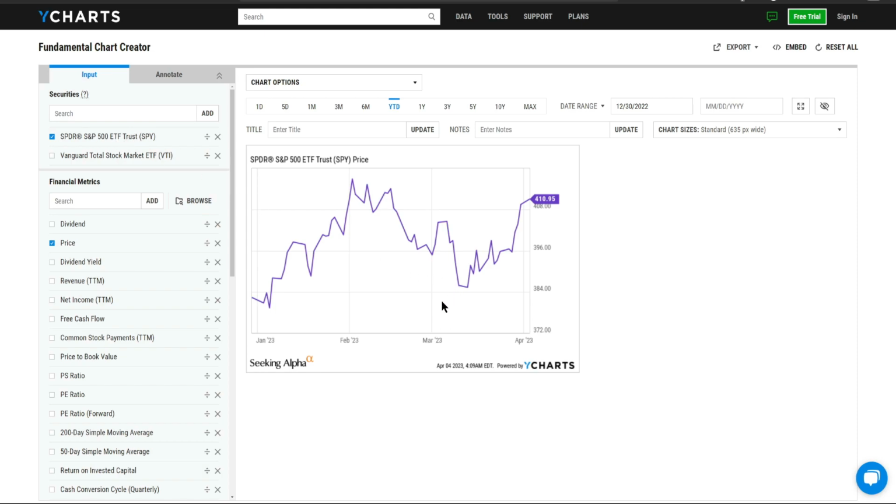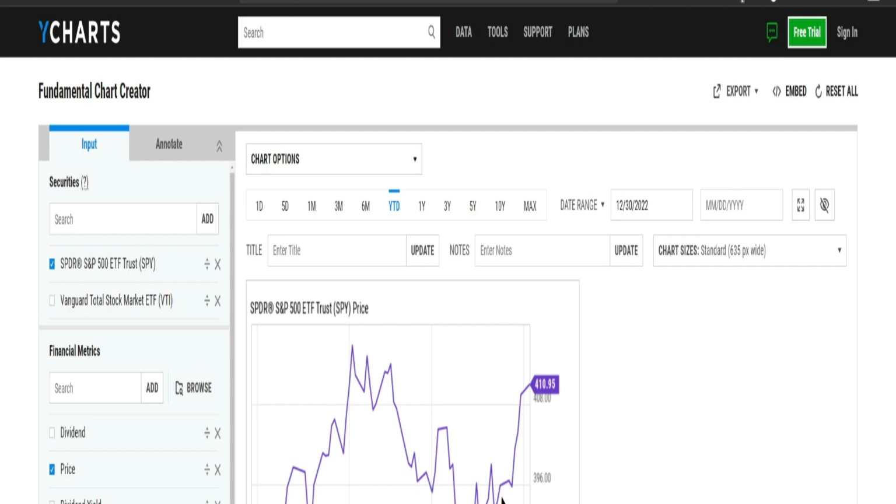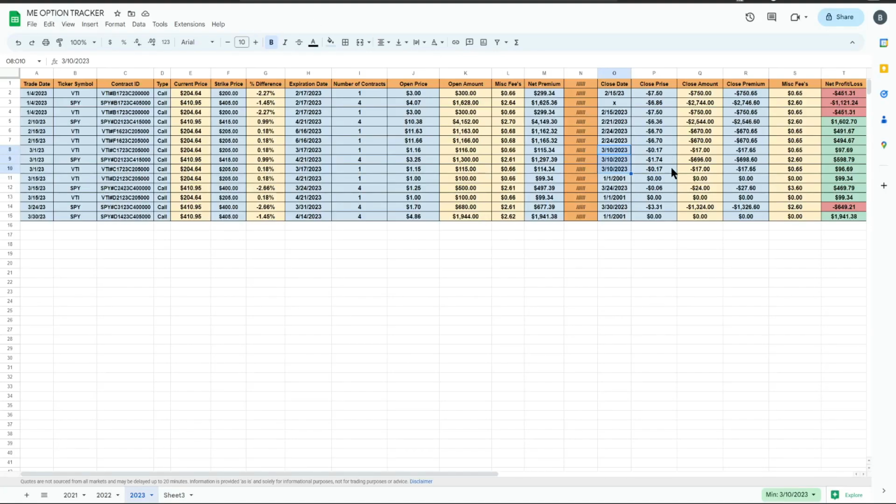Yeah, 10th of March right here, you can see the market fell. It basically bottomed out. So I sold these premiums here on the 1st of March. So here we are, 1st of March right here. And 9 days in, the market fell off a cliff. So I was able to get nearly all of my premium really quickly just by closing the option.